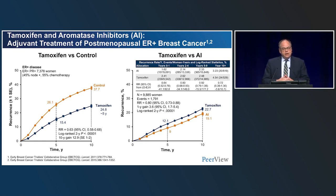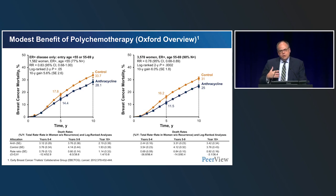Obviously, we know that the drug tamoxifen provided large benefit compared to control. And now, mostly in the postmenopausal setting, we utilize an aromatase inhibitor based on the meta-analysis demonstrating superiority of AI versus tamoxifen, now not only in terms of disease-free survival, but also overall survival. We also know that chemotherapy has been studied extensively in early-stage ER-positive breast cancer, and that although there is a benefit with chemotherapy, that benefit is modest.